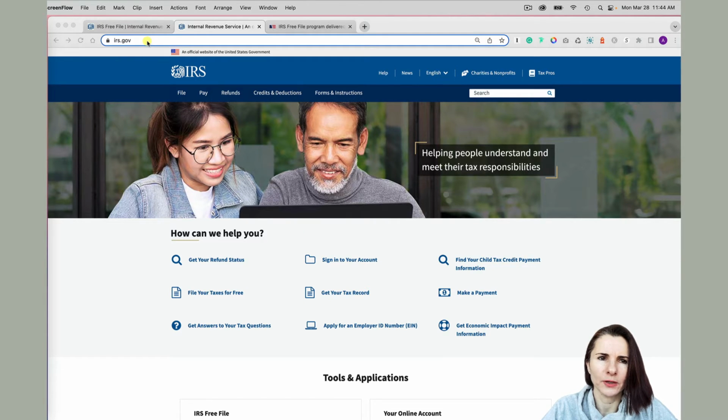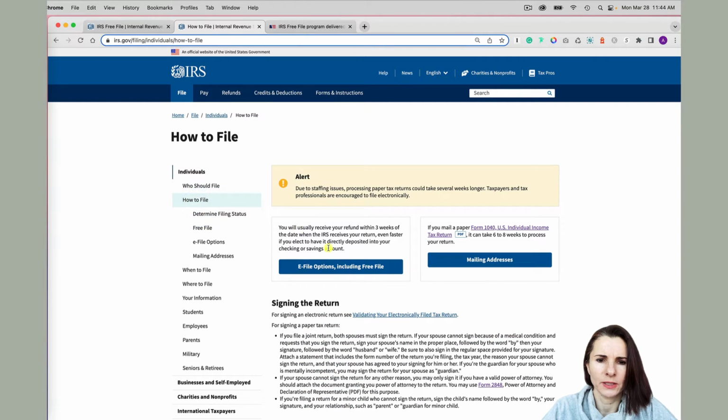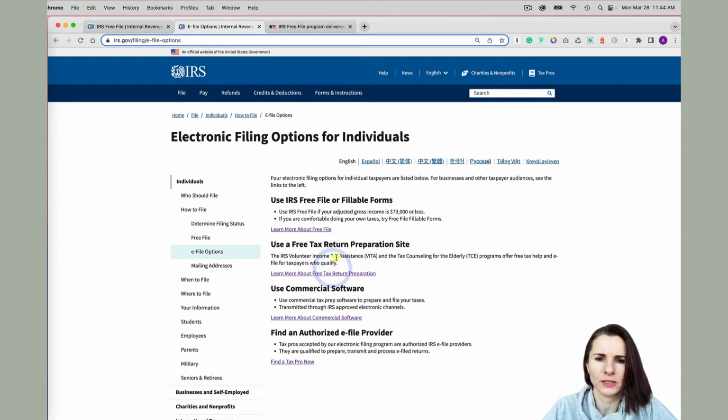If you go to irs.gov and click on File, Individuals, How to File, here you will have e-file options including free file. I will also click a direct link. And you have to click the first option, which is the IRS free file fillable forms.